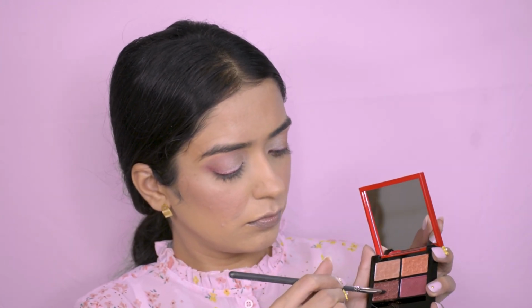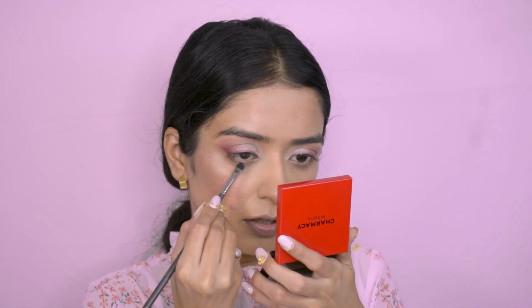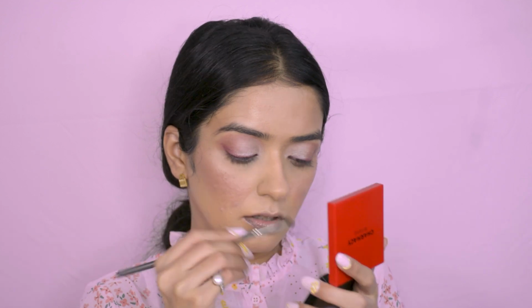Now I am using the same shade which we have used for the outer corner and applying it with a tiny brush on my lower lash line.